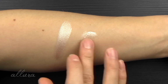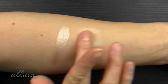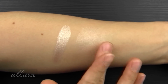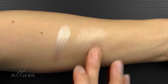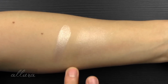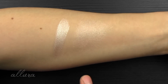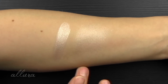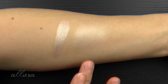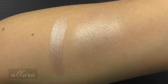And then picking up just a little more product, I'm going to kind of try to shear it out. Again, I'm going to apply this to the face so we can see how it looks, and I'll try applying it on one side with a brush and the other with my finger. But here is a blended out swatch. You're still getting a really powerful layer of sheen there. Okay, there you go with the color.